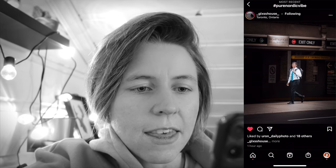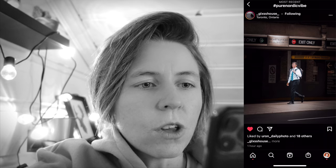And here we go. A classic street shot. You got that man with the backpack and the nice shirt right there in the middle with the lighting. And this is taken in Toronto from underscore GLX house underscore. Nice photo.